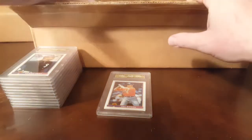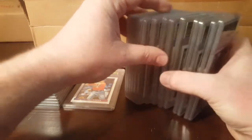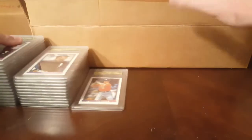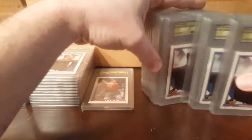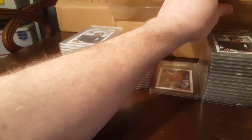Those are all Sosa. Here's a Ripken. Okay. Sosa. Okay, more Sosa. I'm hoping for some more Ripken. Sosa. Okay, those are all Sosa. Well, these are not who it said on the box. That's why, like I said, it's not always what it says on the box. So these are more Sosa. Okay, Sosa on the back, Sosa on the front.